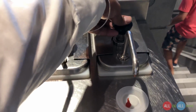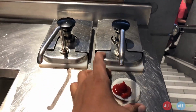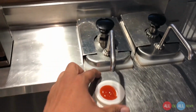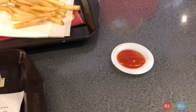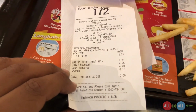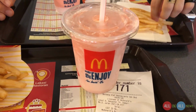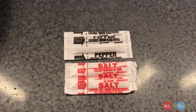Well, it's such a cool process to take the ketchup and the chili sauce. Beautiful design. The chili sauce color is a little bit different compared to the ketchup and it looks like tamarind, but be careful, it's chili. The total bill we paid for the fries is 4.25 and GST is 0. In India, shakes are not available in McDonald's due to some license problem.